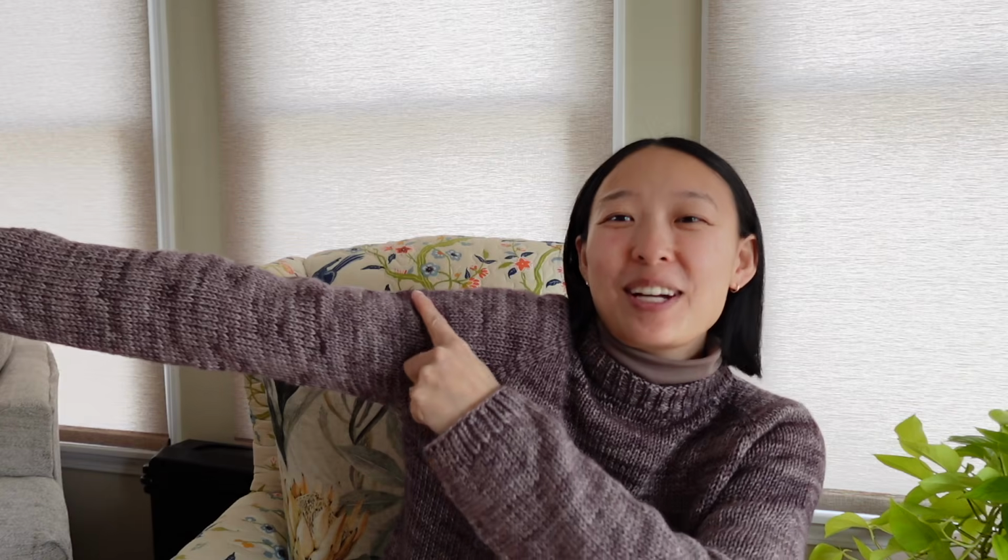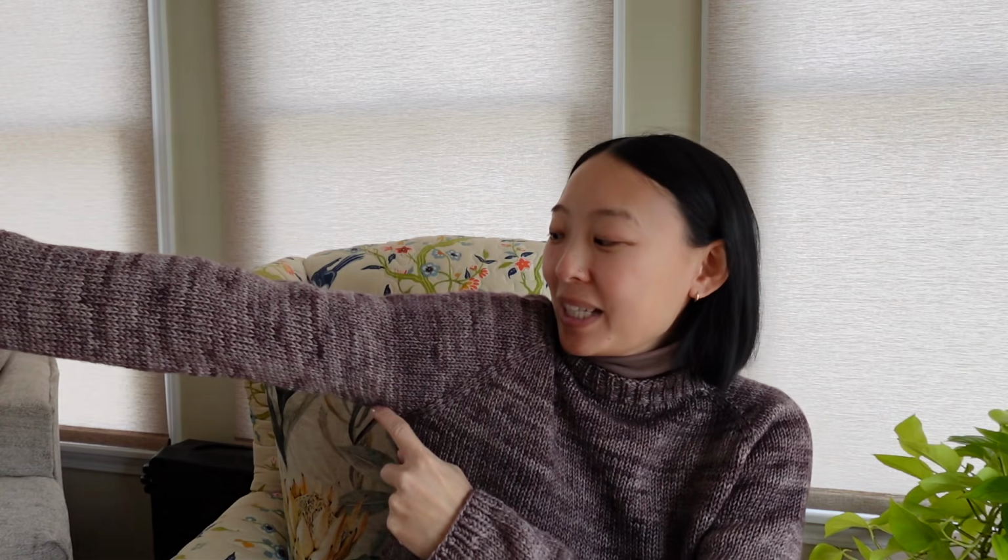I still think it looks really good, and on camera I don't think you can really even tell when my arms are down, but you can clearly tell where I picked up for the sleeves. There's a really, really stark line, and I have to say it did make it easy for me to measure the sleeves when I was knitting them, because I was like, where? Because sometimes it's a little hard to tell where you picked up, especially if you picked up really cleanly. But with this stark line, I was like, oh yeah, that's exactly where I picked up. So I think that's just kind of hilarious.